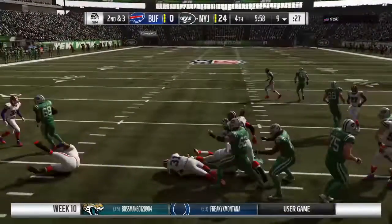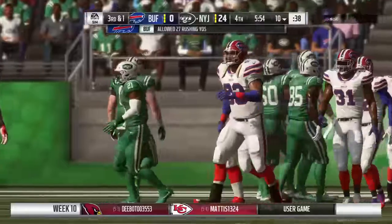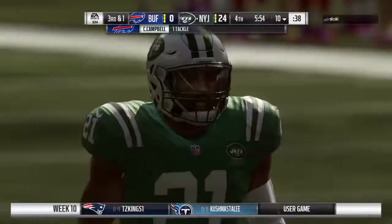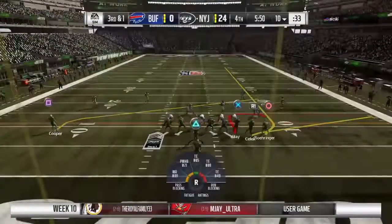Second down, Elliott. And he's going to be taken down here at about the 10. Only a yard on the pickup, so a good situation on 2nd and 2. It's now 3rd and 1. Well, Brandon, pace comes into play now because they've got the advantage. They've got the football, but they've got to be very careful about what speed they're going to play.